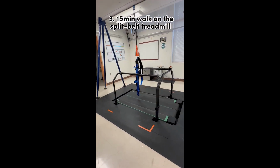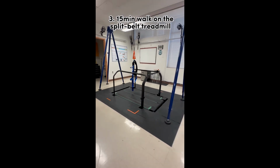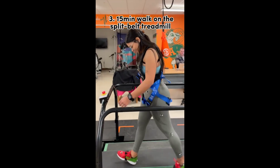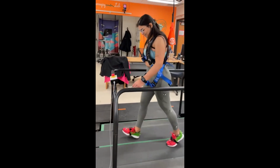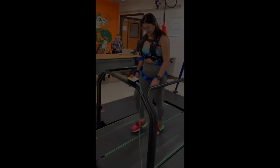Step number 3. Text that reads, "Step number 3, 15-minute walk on the split belt treadmill," is shown. While that text is shown on screen, video of Francesca walking on the split belt treadmill is shown, as well as just video of the split belt treadmill. 15 minutes walk on this special treadmill. Since they noted that my entire left body appeared to be more affected, Francesca is seen walking on the treadmill. An arrow with text underneath it that reads "different speed on each leg" is pictured, while Francesca walks on the split treadmill. The split belt treadmill was set up in a way that my right leg was supposed to walk at a faster pace.